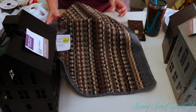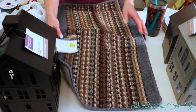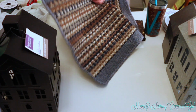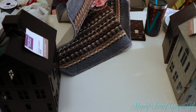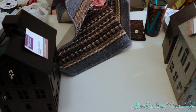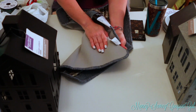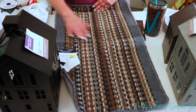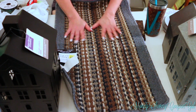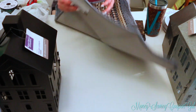Okay, the next thing I got was this rug. And it's a good size rug. It is Stays, which is their brand. It's 17.4 inches by 30 inches. And I like it because it's got the non-skid latex backing. So I want to put this in our bathroom to step out on. It's pretty soft and stuff. Maybe to either put it in front of the sink or put it in front of the shower.